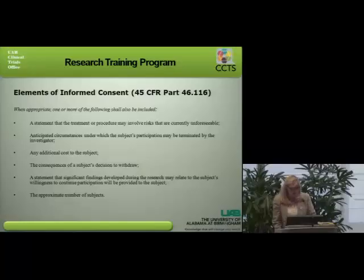And then a statement that says that we will notify you if any findings would affect your future participation, and then also the approximate number of subjects. So if you use a sample consent form found at the IRB website, that has all of the elements of consent that are required, and it's best just to tailor that to what you're doing in your research.